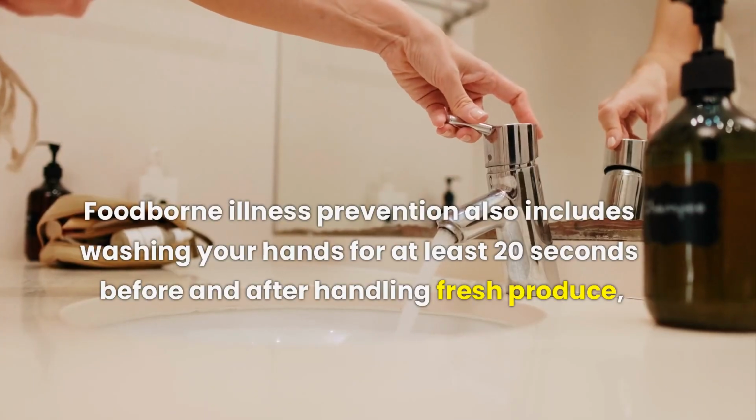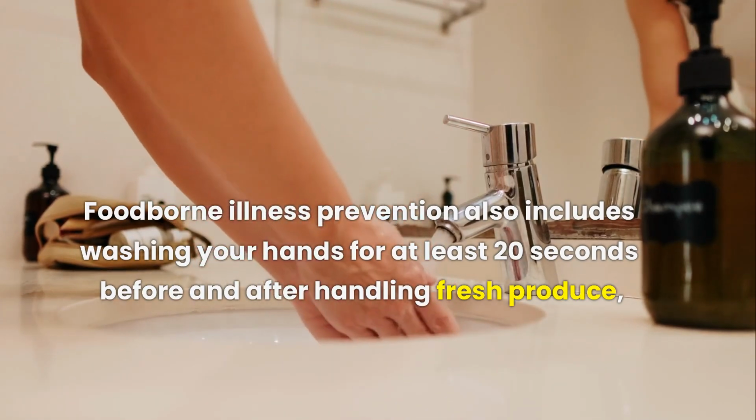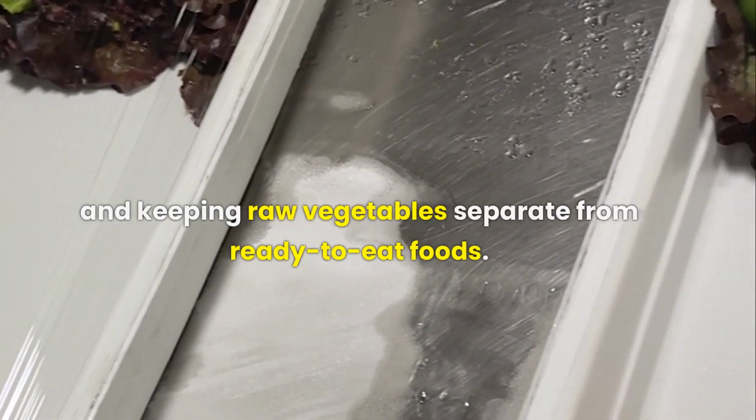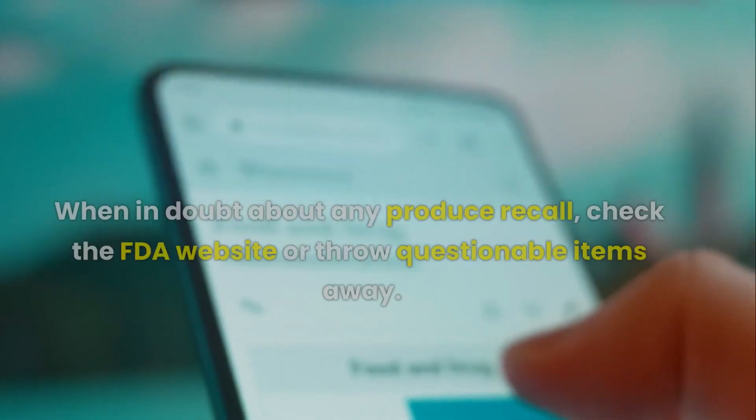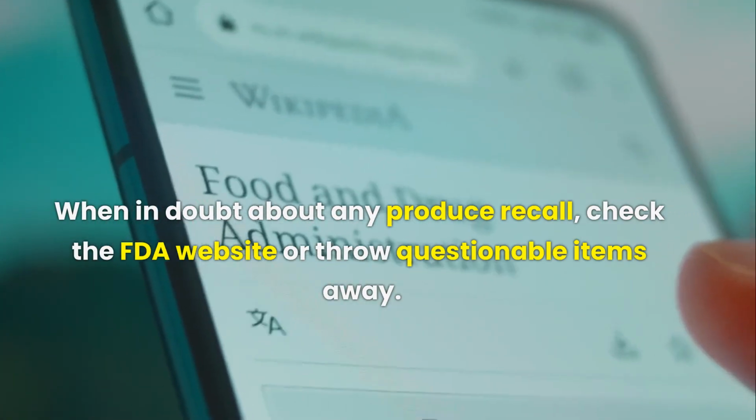Foodborne illness prevention also includes washing your hands for at least 20 seconds before and after handling fresh produce, and keeping raw vegetables separate from ready-to-eat foods. When in doubt about any produce recall, check the FDA website or throw questionable items away.